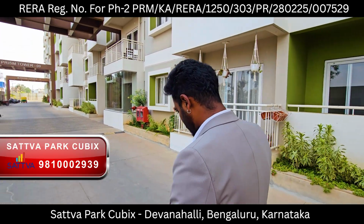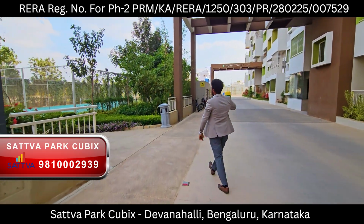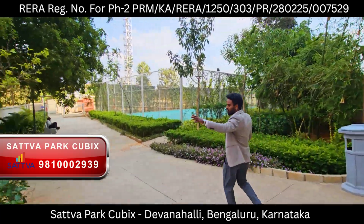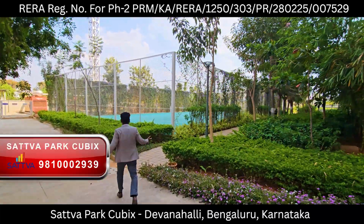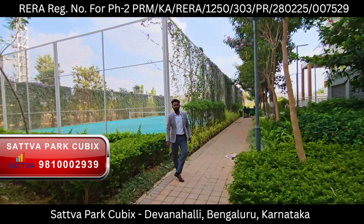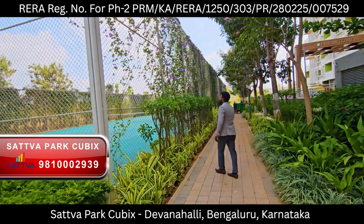So that's my tennis court. That side we have basketball, and then an open gym and yoga area both. All right. So your greenery will start from here. You can see the development of the horticulture, how they have done it right now. So you have placed all the creepers in these nets.